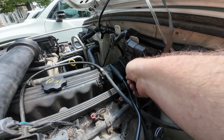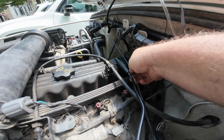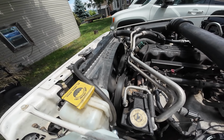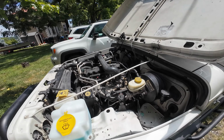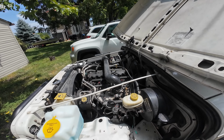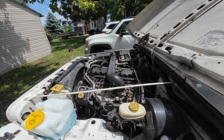So like I said, it's not a permanent fix. More than likely this rubber is going to get hot and expand again eventually. But as for now, it's working while I wait for parts. So there you go. These are the little things that happen to Wranglers that won't stop you from getting where you need to go. But like I said, it did cause a lack of power in the engine. It was kind of annoying, that noise that it was making.